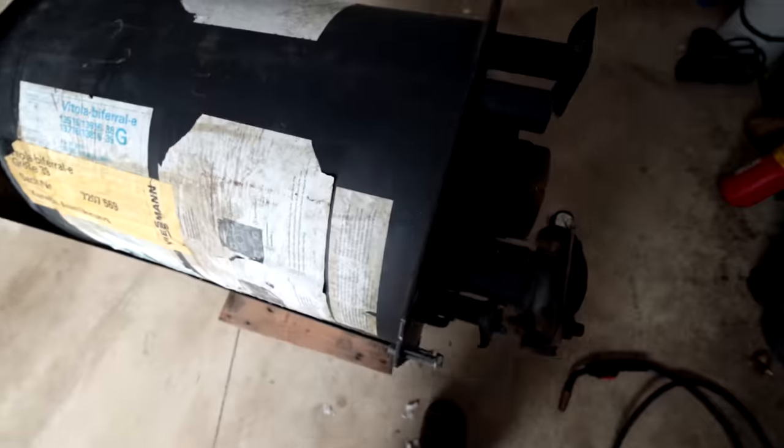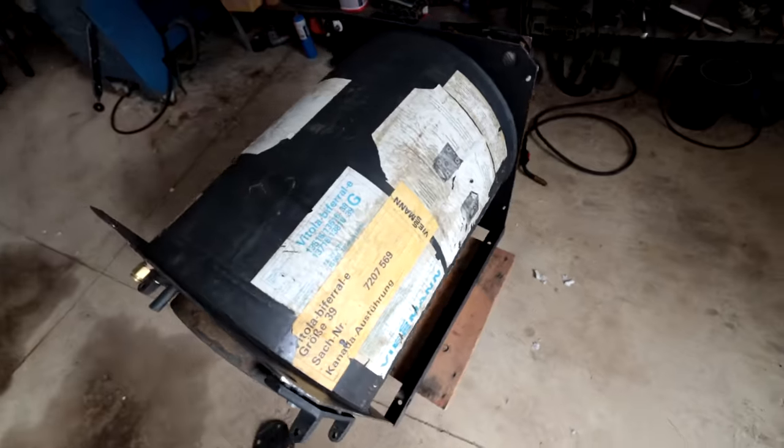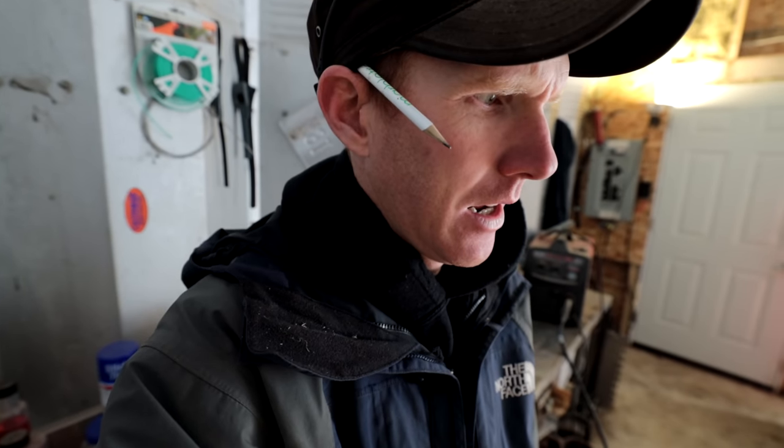I did make a rocket stove at one point. That was many, many years ago. I haven't really touched this stuff since, but we're gonna cut this thing up and see where we're at. I'm curious to see what's inside of it. I'm curious to see if it's actually gonna work. So let's get started cutting this thing apart.